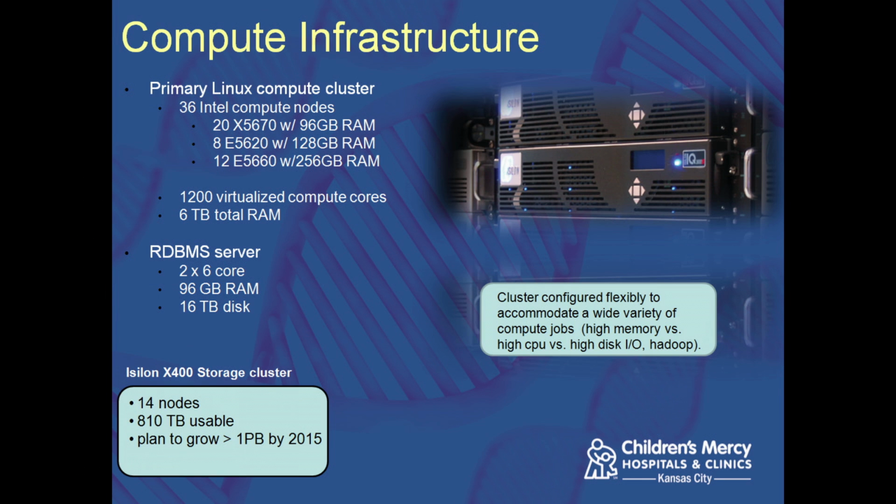I'm not sure if the audience is familiar with Isilon, but they produce this product that uses something called OneFS. What OneFS does is take several separate data storage nodes and allow them to present as a single file system. That means you have a very scalable, high-performance system that you can add to just by buying additional nodes without having to migrate data between systems. So we currently have around 800 terabytes of this usable. We're planning to grow over a petabyte in 2015.